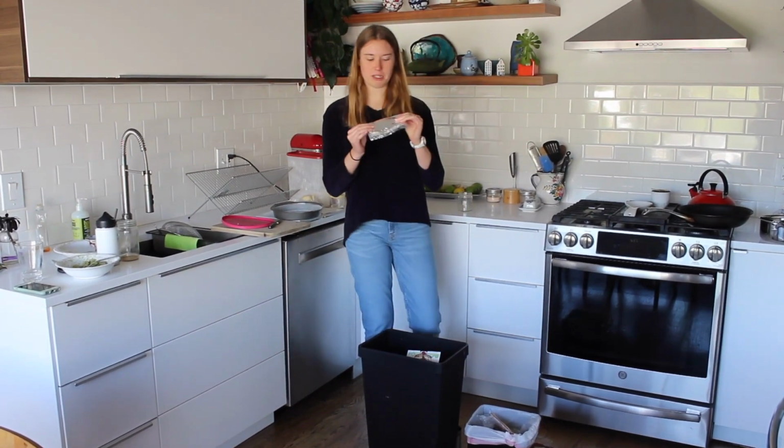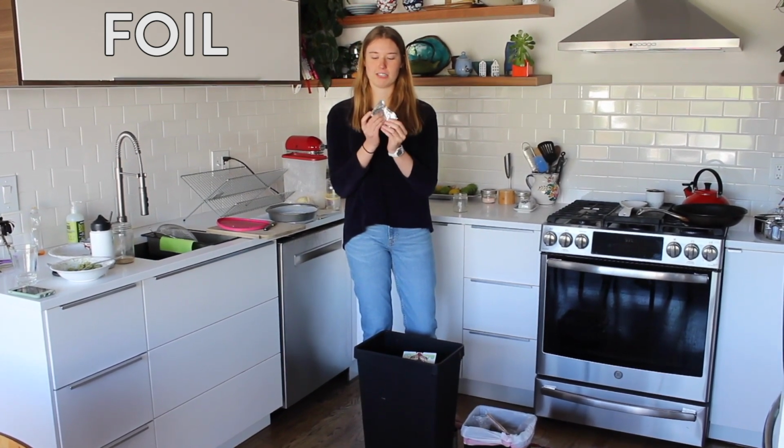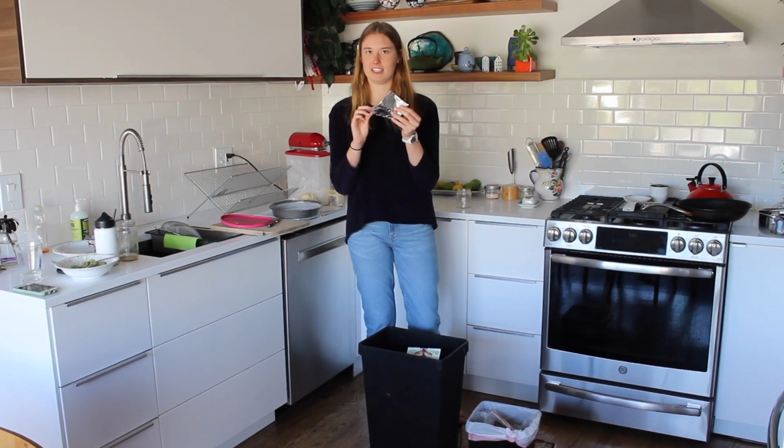And the last one is aluminum foil. It can be recycled forever also, but you want to crunch it into a ball the size of your fist and make sure that it's clean and dry.